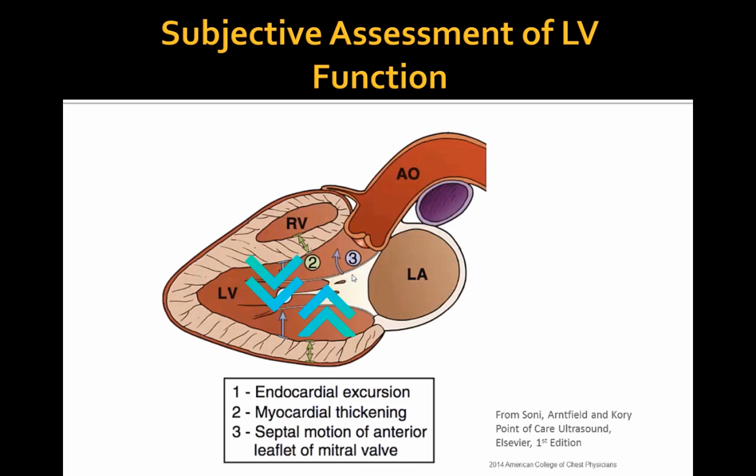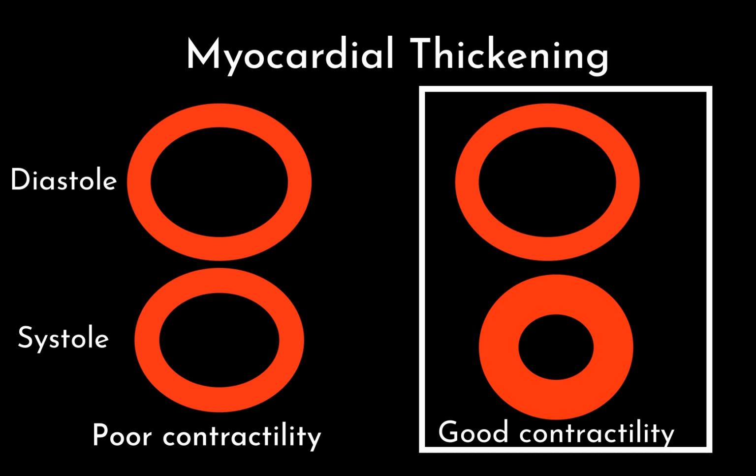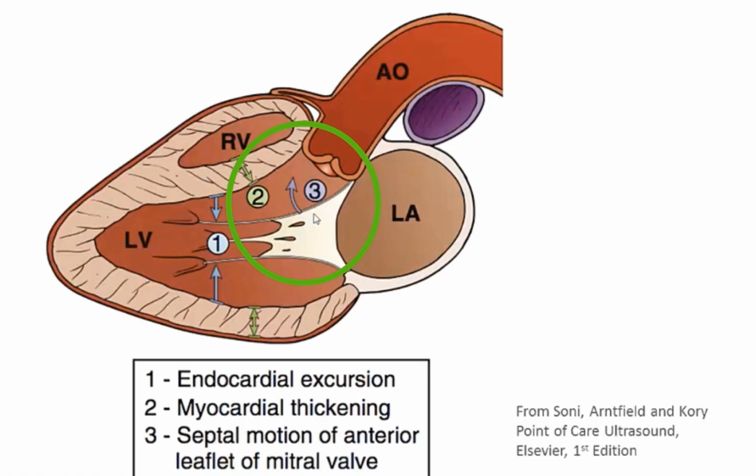First, estimating the endocardial excursion, in other words, movement of each portion of the endocardium towards the center of the heart. Second, myocardial thickening, based on the fact that the LV wall with normal function will get thicker during systole. The third component is the septal motion of the anterior leaflet of the mitral valve.